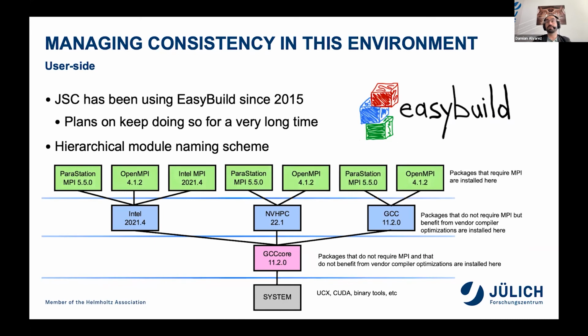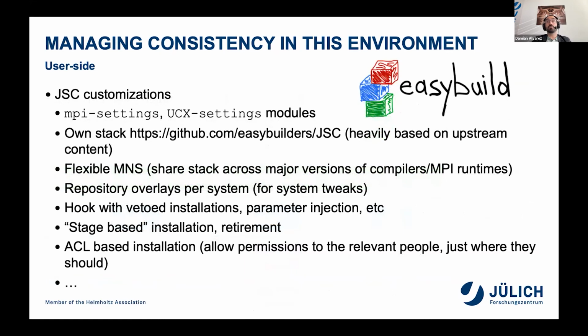And then we have this set of MPIs, basically ParaStation MPI, OpenMPI, and Intel MPI. We also have Bull MPI in Eureka DC, but that's very, very similar to OpenMPI. Good, we have a set of customizations. For instance, for configuring MPI or for configuring UCX, we have our own modules.